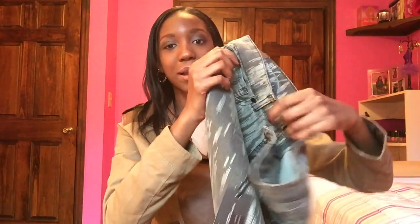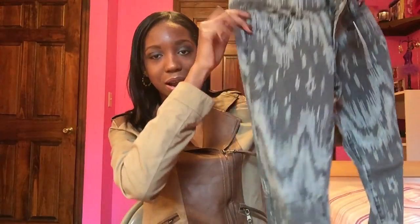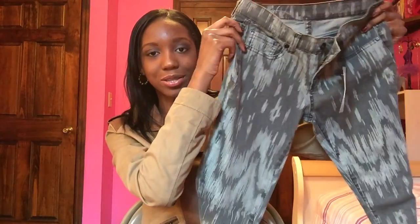My last clothing item is actually another pair of pants, but this one is in the size 3. The other pant that I purchased was in a size 1, and this one is in a size 3. So once again, you just have to figure out what size you are and compare it to the model size. But I love these pants. Another pair of pattern pants. You guys know how much I love my pattern pants.